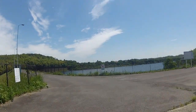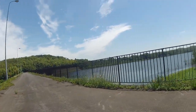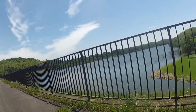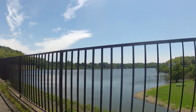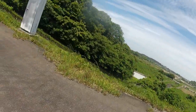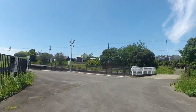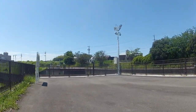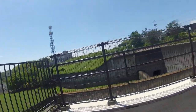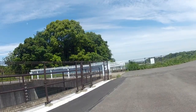So there's a reservoir. That's a big one, isn't it? That's huge, that one. And they're actually feeding. If we come back here, there's a spillway here. There's a spillway. So if it overfills, it goes over the spillway. And there's a channel here. Goes under this bridge.